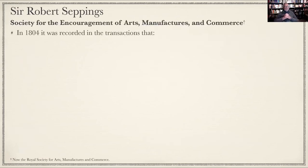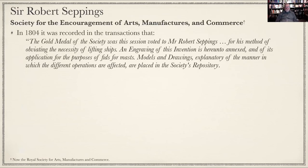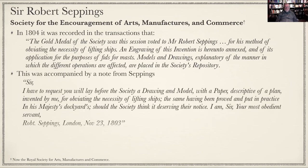So that was his first invention. And in 1804, he received the gold medal of the then Society for the Encouragement of Arts, Manufactures and Commerce, now the Royal Society for Arts, Manufactures and Commerce. And as it says here, they awarded him the gold medal and attached an engraving of this invention, along with models and drawings, which were placed in the repository of the Society. And Seppings himself accompanied this with a note setting out that he would lay before the Society a drawing and a model with a paper of the system invented by me for obviating the necessity of lifting ships and so on. So he is now receiving acknowledgement and credit for his work.